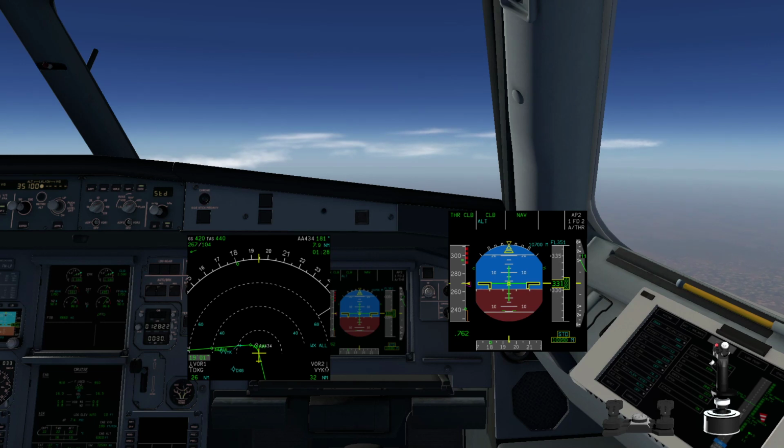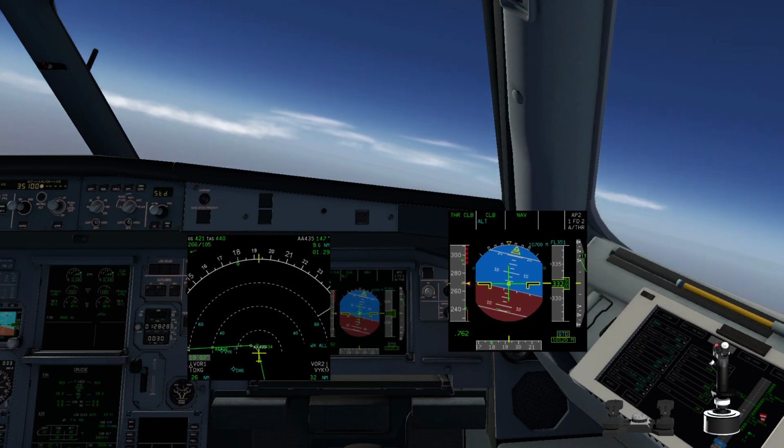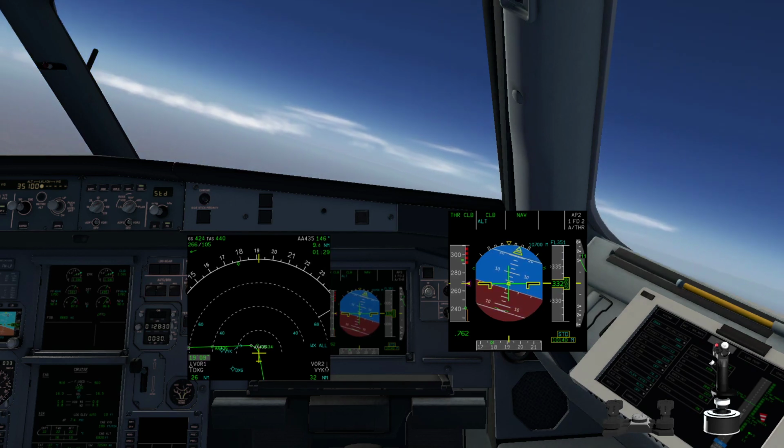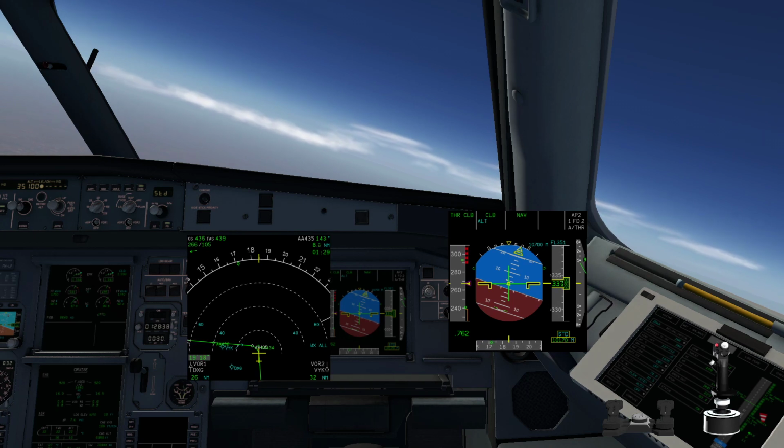Beijing Control, good evening, Asiana 314, climbing 10,700 meters, approaching Alpha Papu 35. Asiana 314, Beijing Control, radar contact, climb and maintain 10,700 meters. Climbing 10,700 meters, Asiana 314.